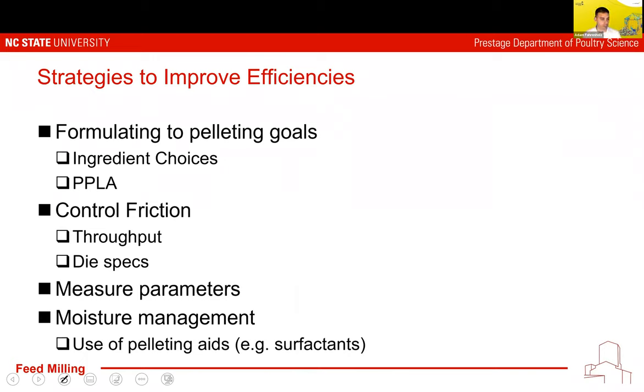I mentioned friction a number of times. Certainly controlling that becomes important. That involves throughput. It also involves die specs. And we need the friction to make a good quality pellet, but it's also our enemy on efficiency and additive stability. So we need to determine where the proper amount of friction is going to be to make that pellet hold together to the extent we need to without having those negative impacts.